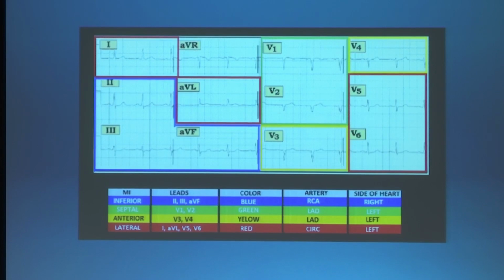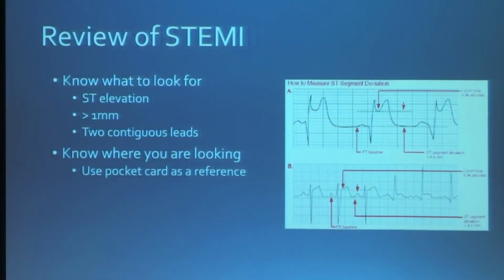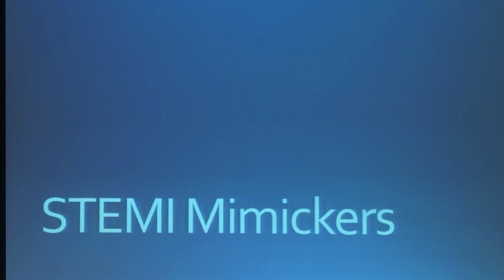So this is what your pocket cards normally look like. It breaks it down into fairly easy segments. STEMIs. Remember, we're looking for ST segment elevation of at least 1 millimeter in 2 contiguous leads. Now, some medical directors want you to have 2 millimeters in the anterior leads, and I don't go for that. I say just 1 millimeter, 2 contiguous leads, and then we're going to look for the mimickers.